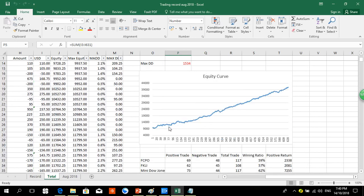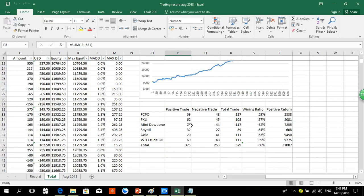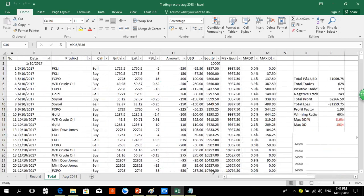Alright, this is my equity curve, meaning that I put 10k USD at the beginning, and this is how my capital grew in this 1 year. Okay, and also you can sort by the product. Soy oil I already removed because soy oil is not that volatile, and I just don't like it. So I just cover these 5 products. By product we can see how many trades we made profit on for each product, how much we lost, the winning ratio for each product, and the profit and loss for each product. Okay, this is my performance record.